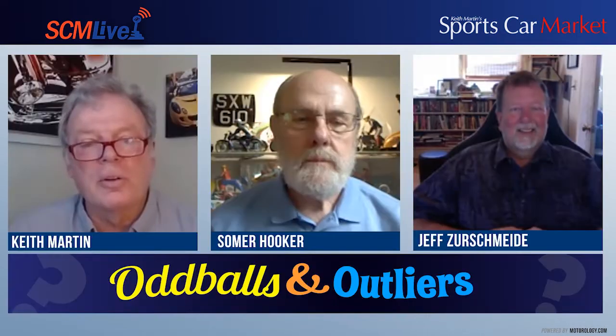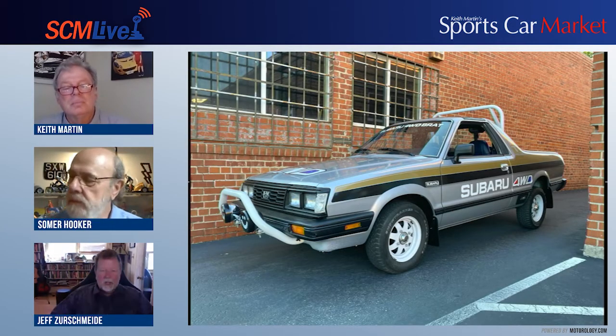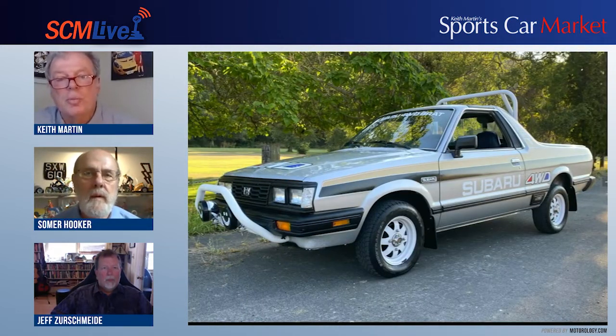Is that a correct or unusual graphics package on that truck? I think it is a reproduction of an original. It may not be exactly correct, but it could be pretty close. Do you think, Jeff, that this little Subaru Brat bump is a flavor of the moment like Broncos are these days, or is this a sustainable price?